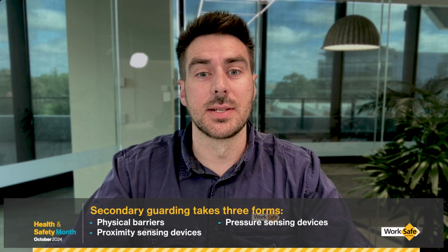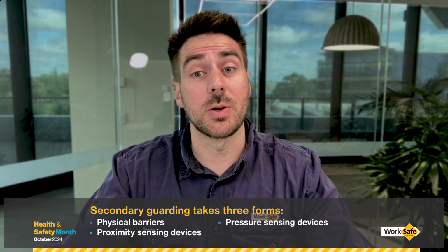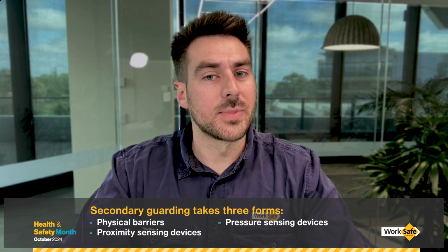So when we're talking about secondary guarding, we're talking about three forms of secondary guarding. We're talking about physical barriers, pressure sensing devices, and also proximity sensing devices. So put really simply, on your EWP, you can install a cage, a crush bar, or a sensor-based control, like a LiDAR type sensor. When it comes to what secondary guarding you need to install, WorkSafe doesn't mind. There isn't a hierarchy, so to speak, but the most important thing is that you are using secondary guarding where there is that risk of being crushed up against a fixed overhead adjacent structure.